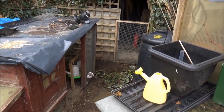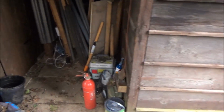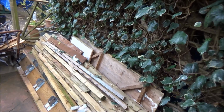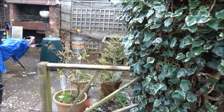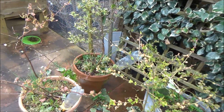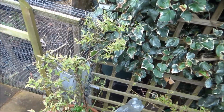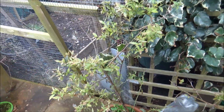Right, let's head around here. Right, that wood, I've had a tidy up. I've got plans for this bit of wood, I think I've said before. Blueberries around here, they're all springing into life, as you can see. Flower buds and buds galore. Are we going to get any off the pink blueberries? We'll find out. That's this one here, although it is looking like we're getting flower stems. But we'll keep an eye on it.